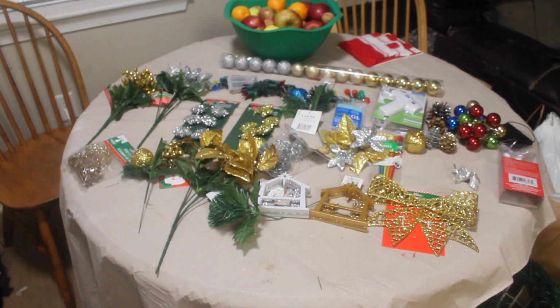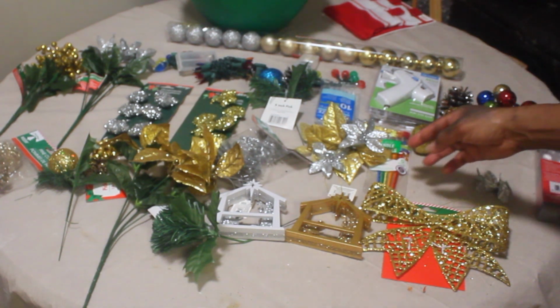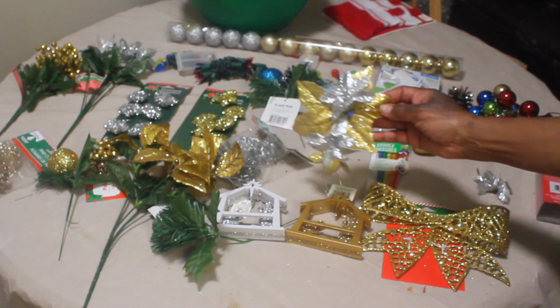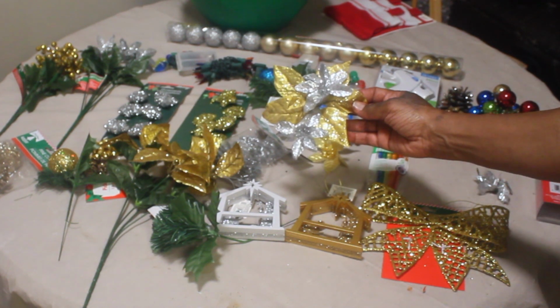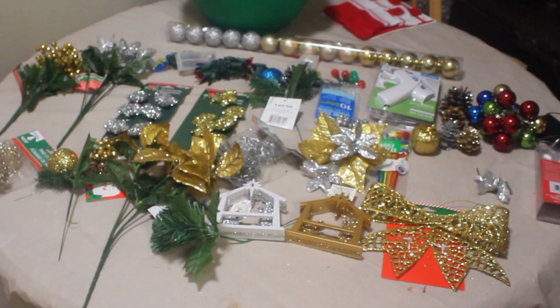And so I'm about to make my wreath using these products. You have to pick what you're going to use in the wreath. You know what products I'm going to use. Some of them I'm creating something different, or trying to at least. Like this. This is a combination of flowers. So I'm trying to create something different. And my theme is silver and gold.